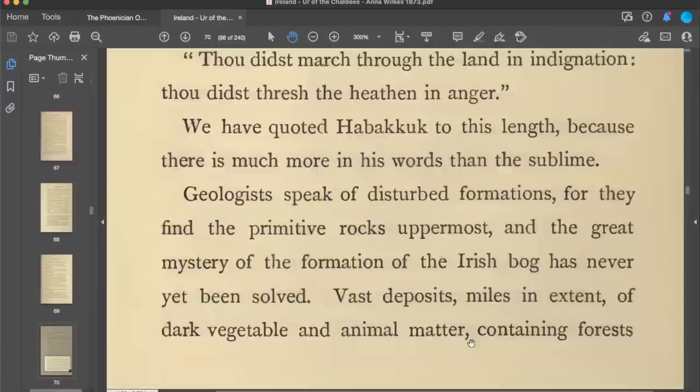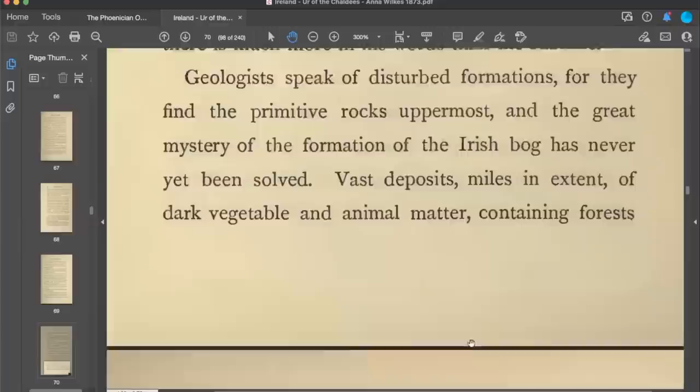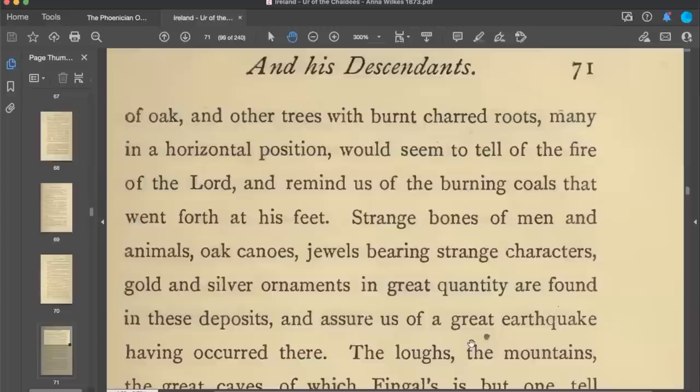Geologists speak of disturbed formations, for they find the primitive rock uppermost, and the great mystery of the formation of the Irish bog has never yet been solved. Vast deposits, miles in extent, of dark vegetable and animal matter, containing forests of oak and other trees with burnt, charred roots, many in a horizontal position, would seem to tell of the fire of the Lord and remind us of the burning coals that went forth at his feet.